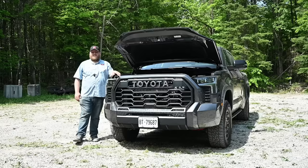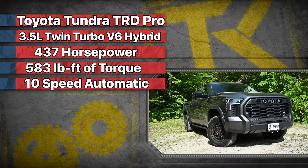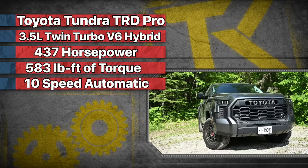So the only engine you can get with the TRD Pro is the iForce Max. That's a 3.5 liter twin turbo V6 paired with a hybrid system. Total system output, 437 horsepower and a pretty ridiculous 583 pound feet of torque. And that is also sent through a 10 speed automatic, just like the GMC.